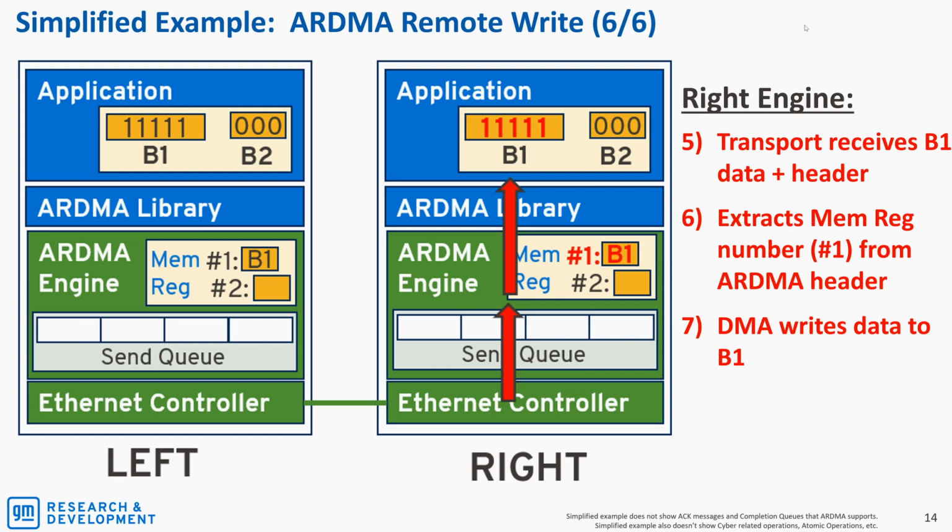the header information. It may have taken a couple of frames or just one frame to do that, depending on how large memory buffer B1 is, of course. So what the right-hand ECU will do then is it will extract the memory registration number from the ARDMA header of the message, and that will tell it that this is relative to memory registration 1, which again points to B1, and then the right side ARDMA protocol engine will use DMA to write the data to buffer B1.